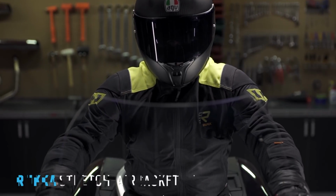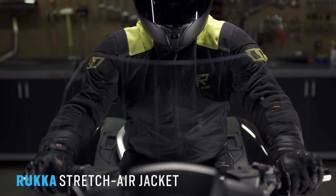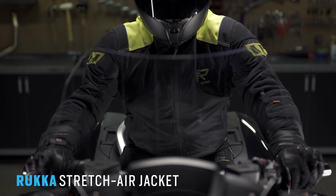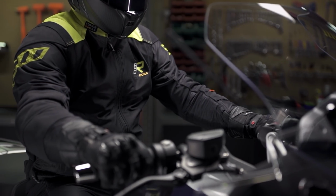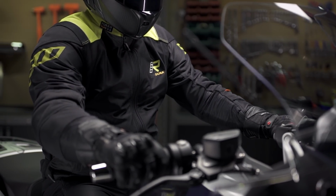And speaking of premium options, let's move into our second piece of gear, which is going to be the Rukka StretchAir jacket. And premium means different things in different categories. The reason that you're looking for a premium jacket is that when you're long haul touring, you're living in this jacket. And really what the Rukka is going to give you is the most comfortable, protective, yet stylish piece that's on the market. There's really not going to be a mesh jacket that matches the comfort and protection that you're getting out of the StretchAir.